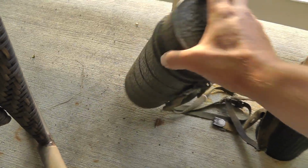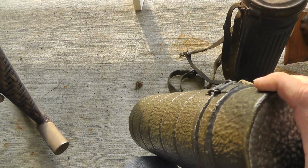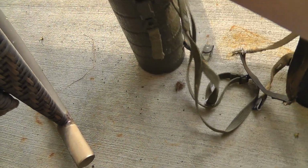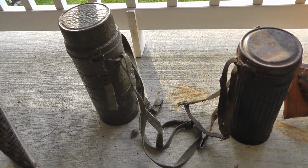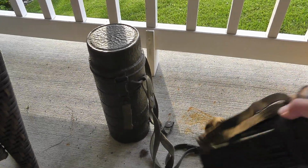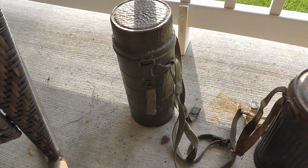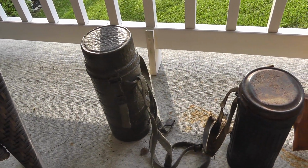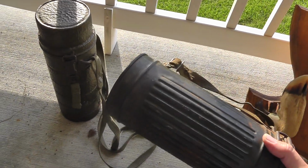In this one, I'm not quite sure. It's not German. Looks like it's World War II, though. So I got to do a little research on that one. This one alone, probably looking at around $200. That one I'm not sure. But I was surprised at the weight of this thing.